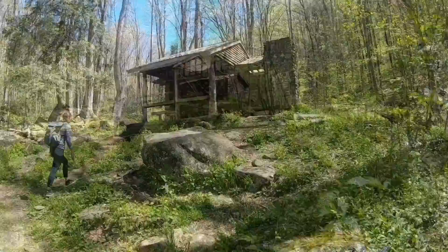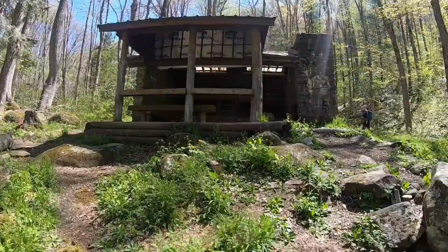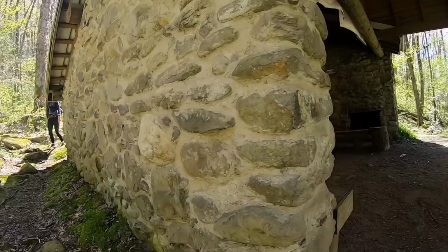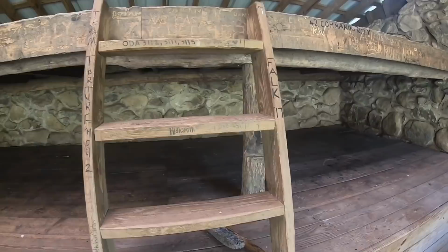Oh, this is a Kephart shelter. Hello, duh. It's a pretty nice shelter. Campfire ring. Yeah, I love that the Smokies has the bear cables. Makes life so much easier. I really feel like every place should have either bear cables or bear boxes or something. Anyway, here's the shelter. That's nice and clean. That's good.